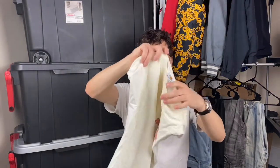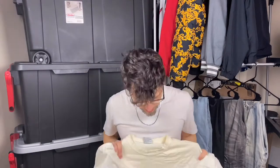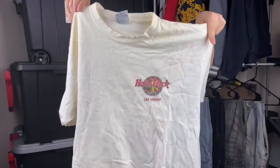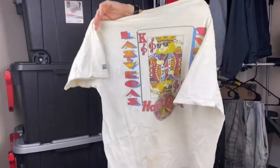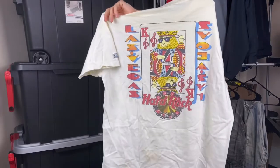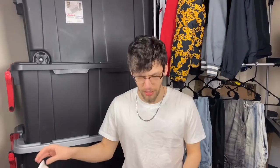But hopping into the next one, another Hard Rock Cafe Heavy Tee. I'm gonna make y'all wait to see what's on the back. So this one is Las Vegas, so we got the little casino wheel right there, and then the back, super, super sick graphic, the king with the shades on. Again, colors are popping. And we got the Hard Rock Cafe hit on the sleeve as well, which is actually on some of the other shirts that I didn't see.